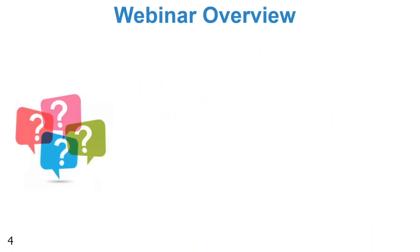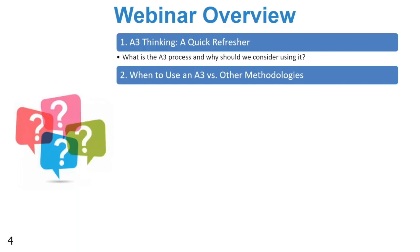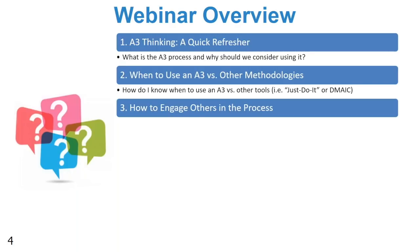So what are we going to talk about today? First thing that we're going to do is just a very quick synopsis of what an A3 is and the benefits of using it. We had a lot of questions on when to use an A3 versus some of the simpler tools like Plan, Do, Check, Act, or some of the more complex tools like DMAIC. So I thought I'd give you some kind of criteria for choosing which tool to use, as well as some real life examples of applications where you would use different types of methodologies.